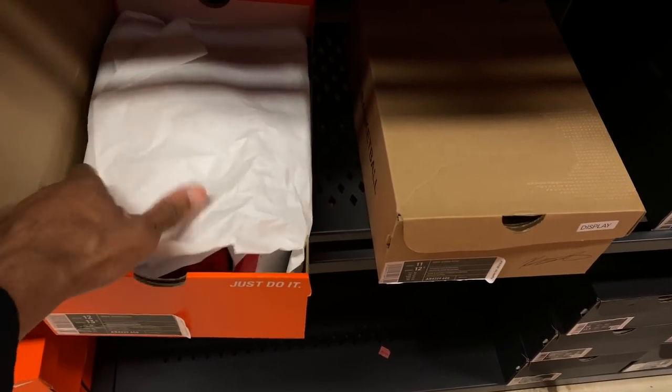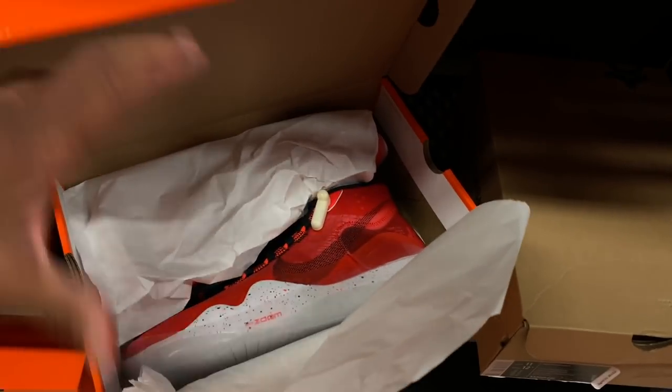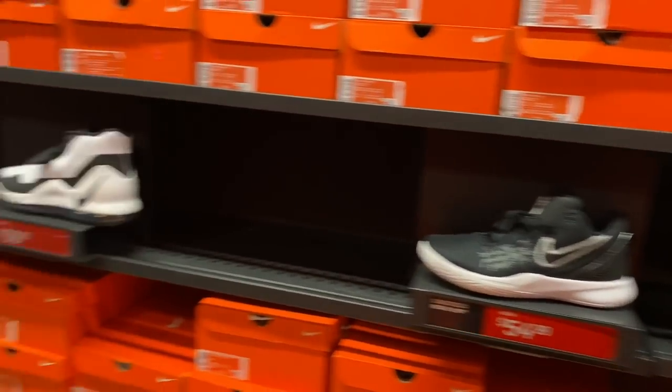Is it the same shoe? Nope, it's not this. Oh, it is the same shoe. It is. But it's not the original box though. You can use your friends and family to purchase that.